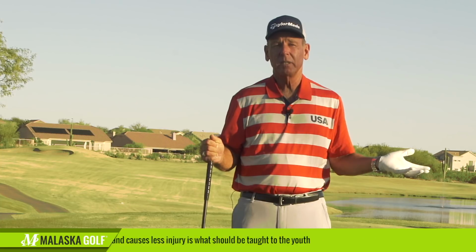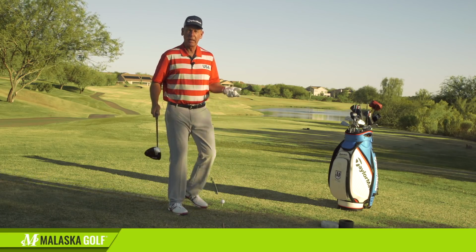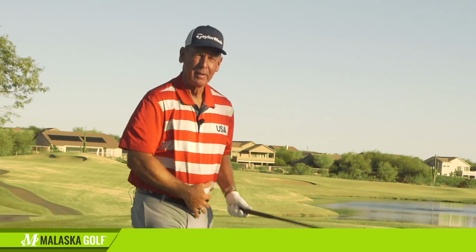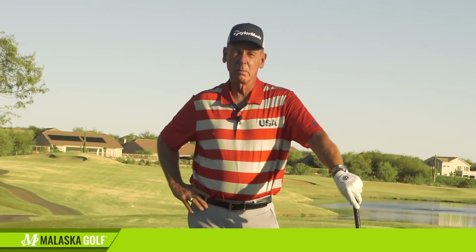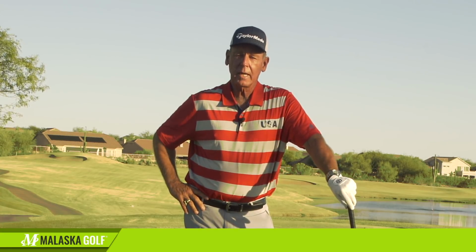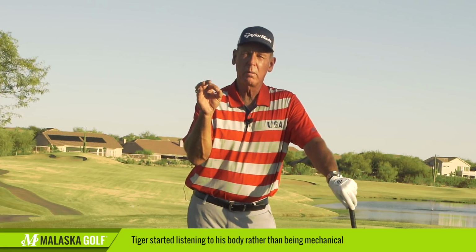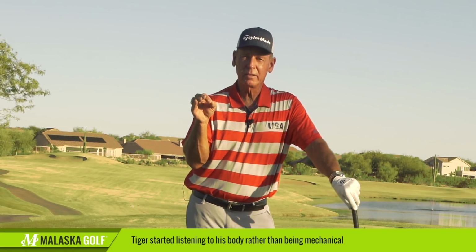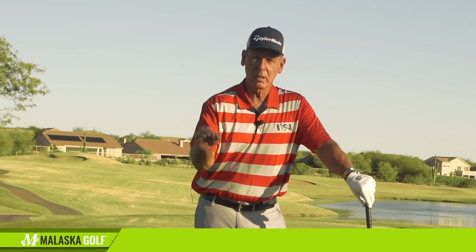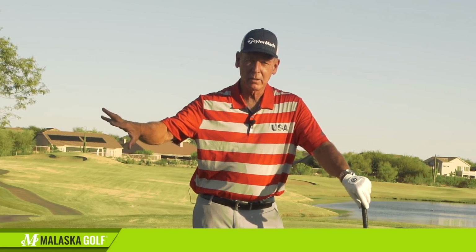Now, another group that's out there is talking a lot about, okay, so what's Tiger doing now? Watch his practice swing this week, and now he's got this long, a little across the line, and his left foot's lifting up off the ground a little bit, and now he's turning his hips a lot more. Here's what's interesting about Tiger. Tiger's made some comments. One, he got away from mechanical, and he started to listen to his body, and he had to figure out how he could swing and how he could make the club move without hurting himself. So he went away from the technical stuff, which is amazing.